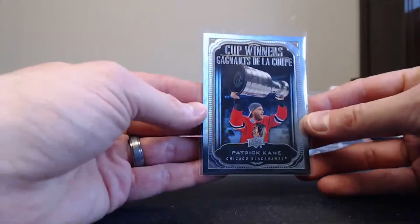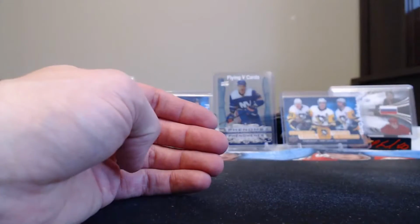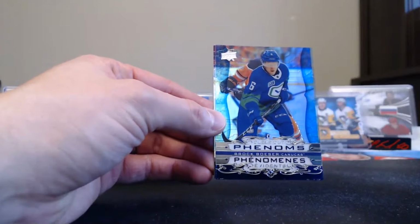Patrick Kane. Yeah, Jeremy, I know you've had a pretty cold streak and a lot of breaks recently with me, so I'm glad to see we're busting that today. Never like seeing that, but I know there's been quite a few breaks that have been pretty lackluster for you, so hopefully we're making up for that today.